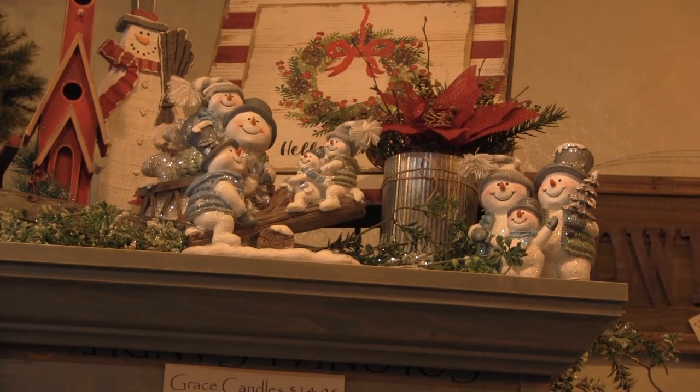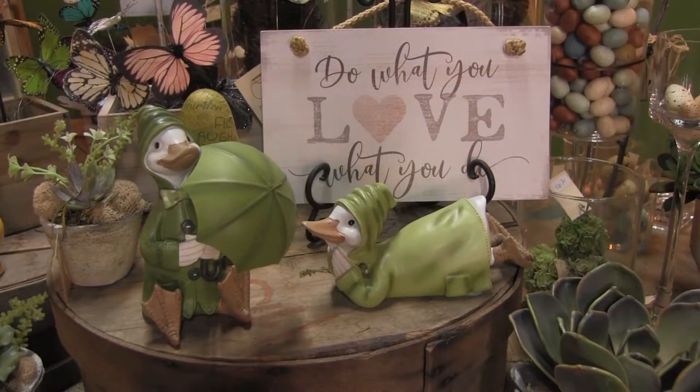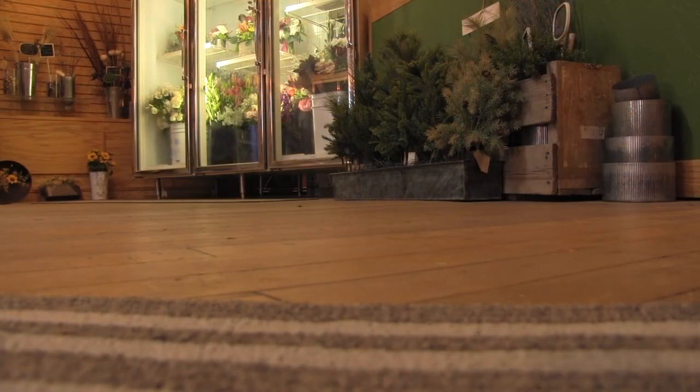Bent Willow Design is the floral shop within Spearfish that can help you find the perfect flower or a perfect treasure for the ones you love. I'm Cynthia, owner and floral designer of Bent Willow Designs. This is a floral shop.